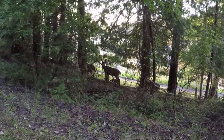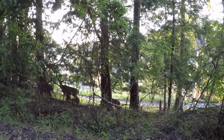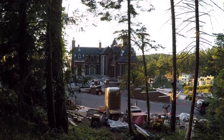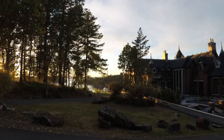And you see, if you look carefully in the trees, we've got some friends and they're following along. Or maybe we're following them. But they're hiding right now, being very still, thinking we can't see them. Here's the back of the mansion. You can see they're still doing construction on it. Last year they were doing some things inside. This year it looks like they're doing things outside. They have a great view of the harbor and the mountains.